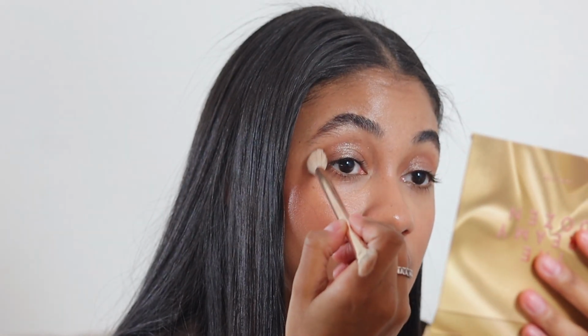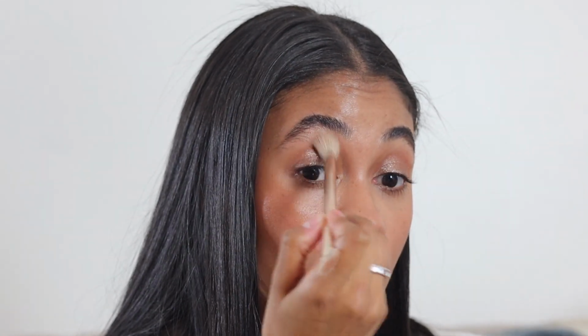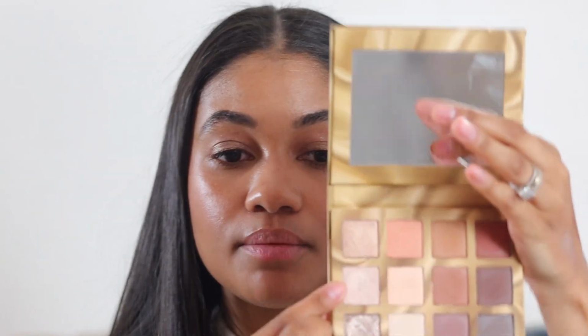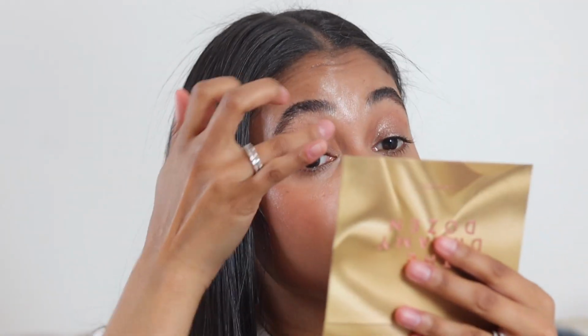So then I'm going to take this brush here because this is the fluffiest one I have, and I'm really going to go over just the edge, all the way up, to really keep it looking really good. And I'm going to take this shade here from the more neutral side and focus that towards the front.